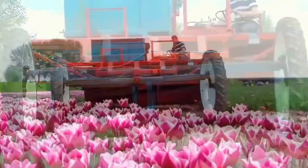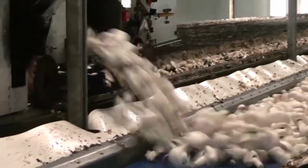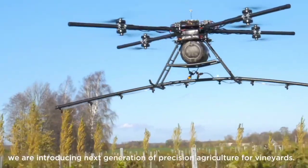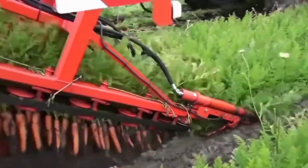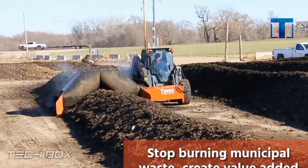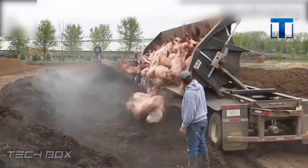Friends, hello everyone. We quite often review various agricultural equipment of various directions, but the equipment of today's release is really unique. It surprised some of us, and some of us even aroused mixed feelings about compliance with moral principles. However, you will see everything for yourself.